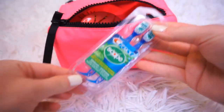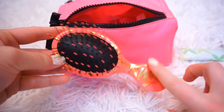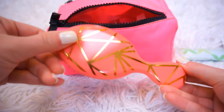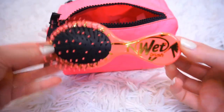We have the Crest Scope for any of the bad breath moments. We can take care of that. A little mini wet brush. This is my favorite brand of hairbrushes if you have tangly, knotted hair. This is a detangling brush and they are so, so good. I have the big one and then this is my little travel one. They're a game changer. I will never use any other hairbrush.